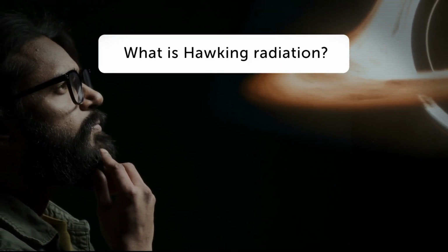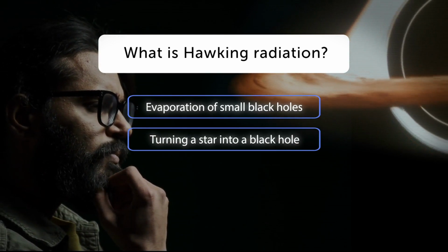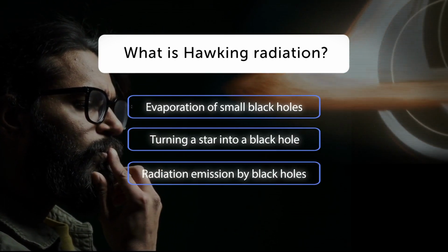Seven. What is Hawking radiation? Evaporation of small black holes, turning a star into a black hole, radiation emission by black holes?